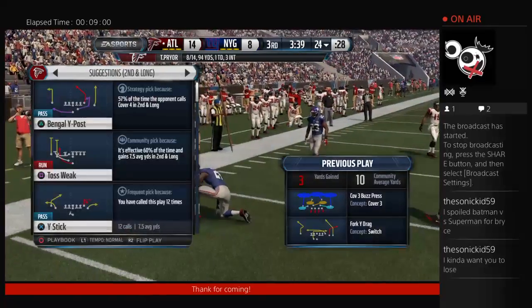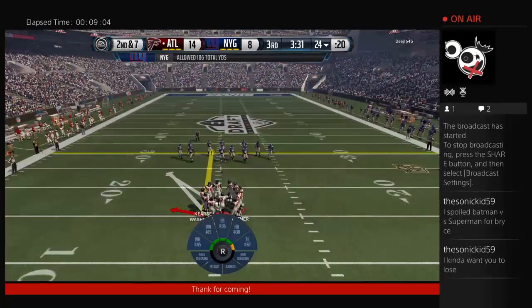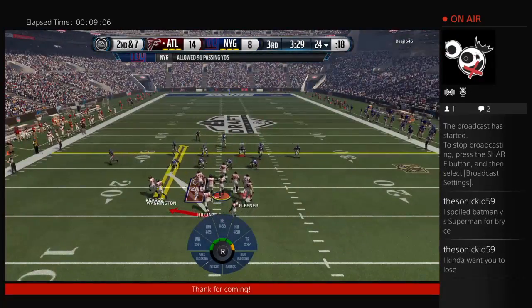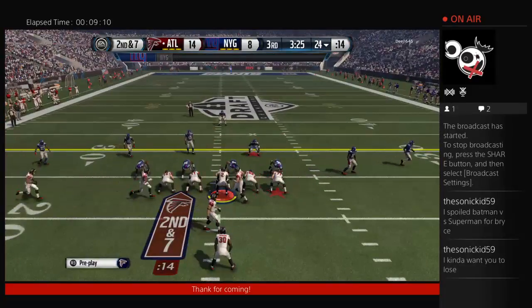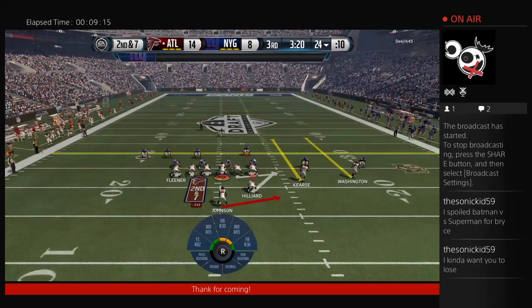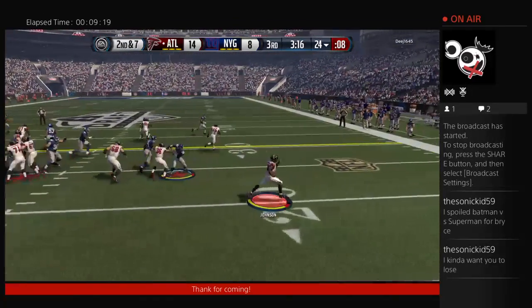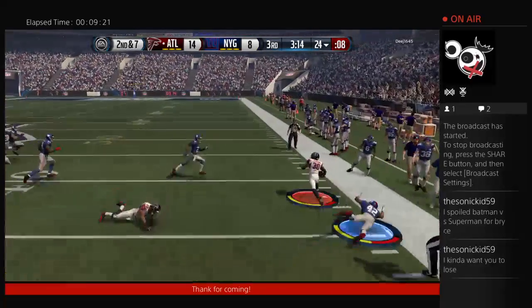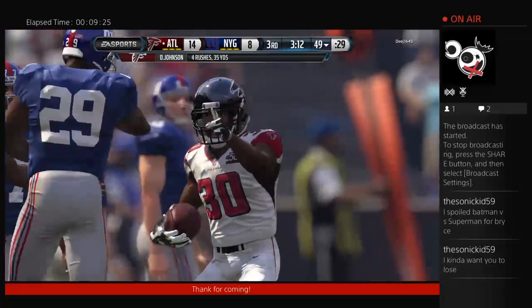Fletcher's in on the tackle. The key to being a really good route runner and running these drag routes across the field is show some courage. Don't worry about what's in front of you. The quarterback will take care of that. Second down and 7. And here's the toss. Keeps his legs moving.